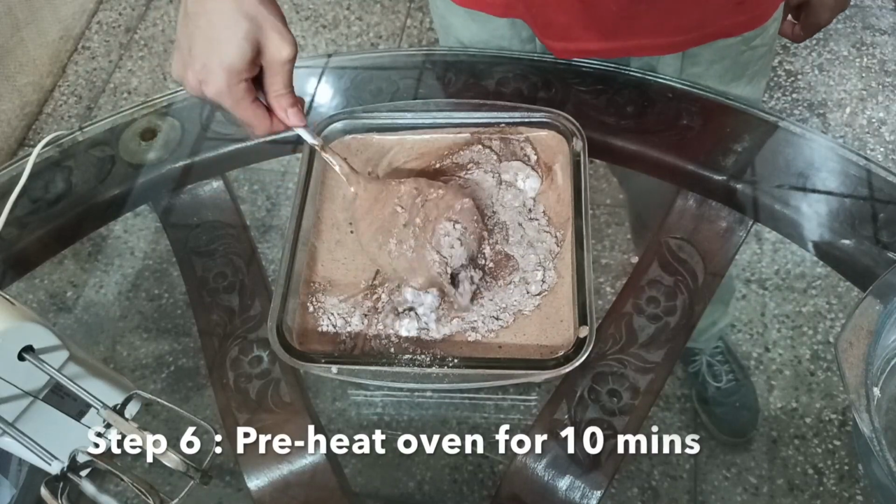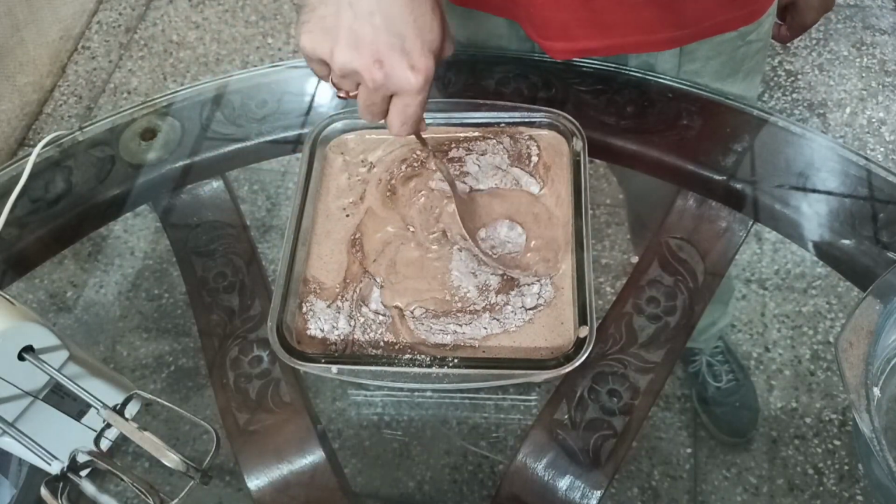It's now time to preheat the oven for 10 minutes. I have already turned it on.